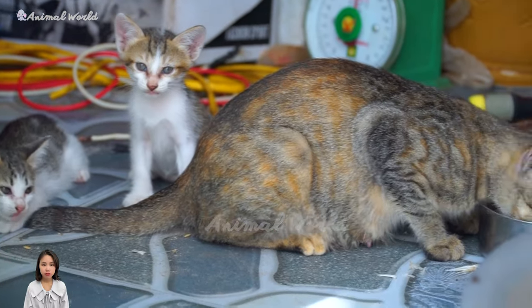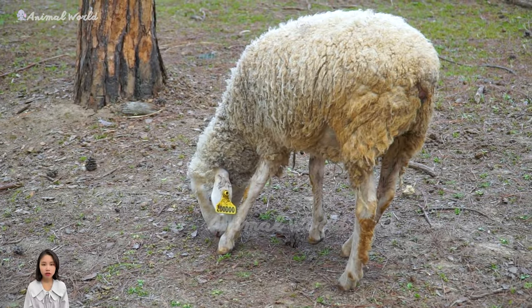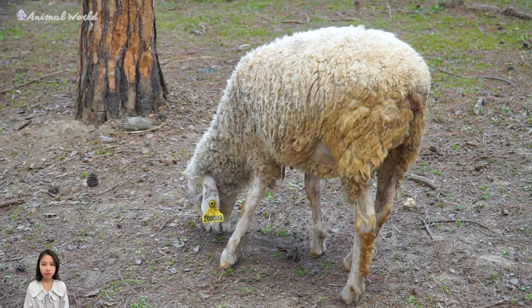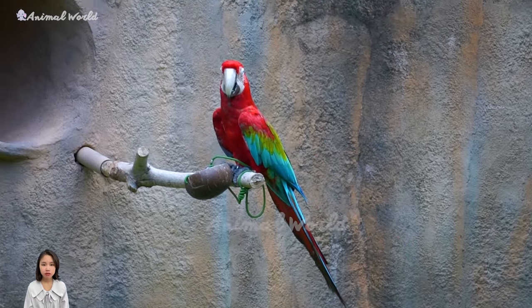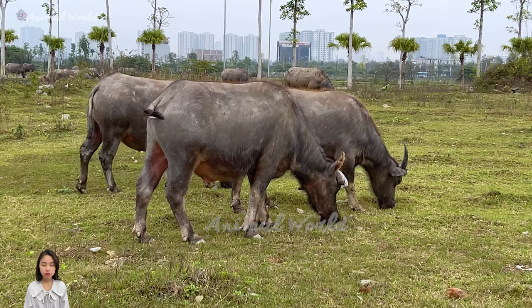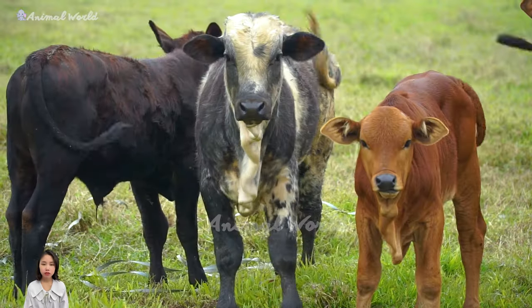Seahorses give birth in a very special way. The male seahorse will be pregnant and give birth to the little seahorses. The female seahorses lay the eggs inside the back of the male seahorse, and it makes it seem like the male seahorse is pregnant.